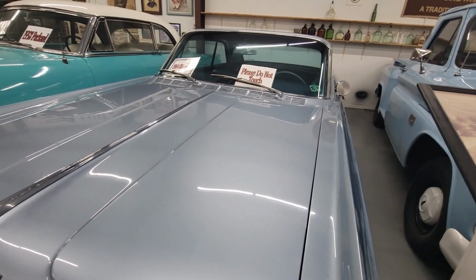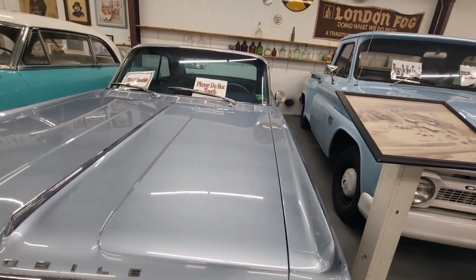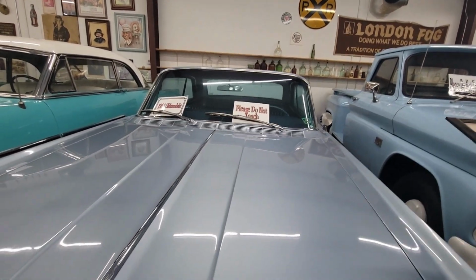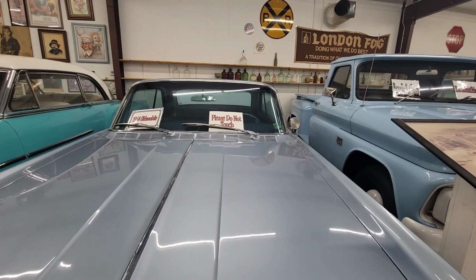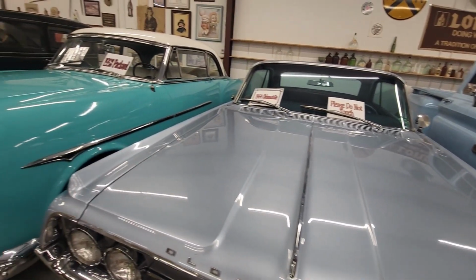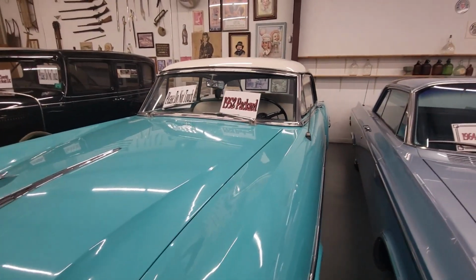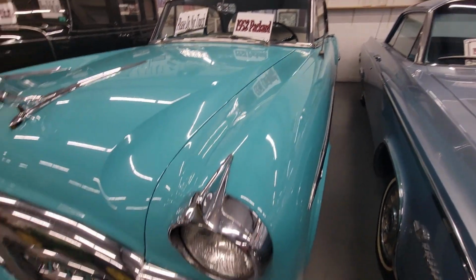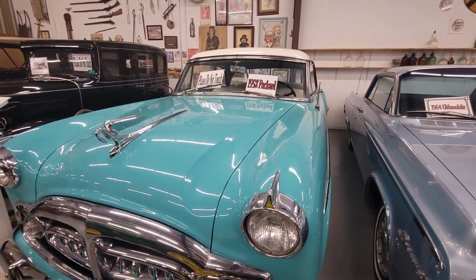And this is a 1964 Oldsmobile. I've seen these cars in the convertible. Here's a 1952 Packard. I've never heard of this one. It's a sweet car though.